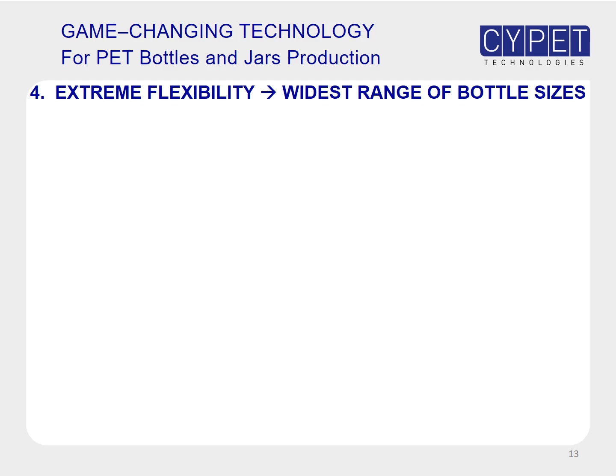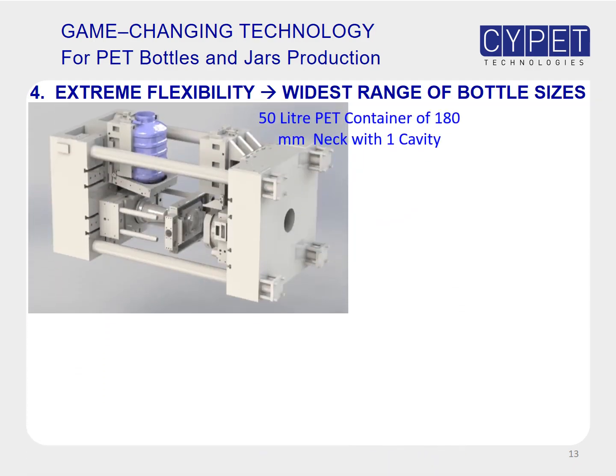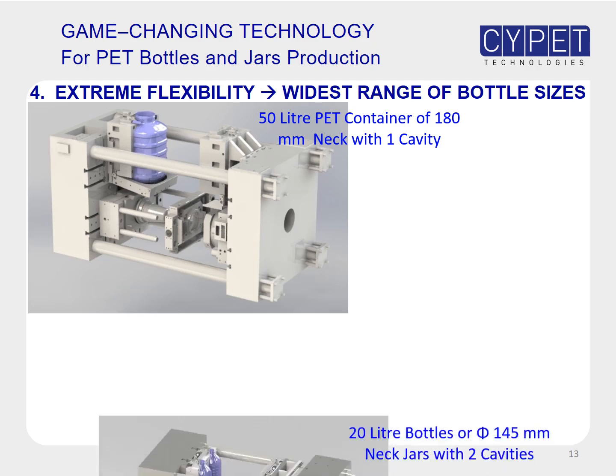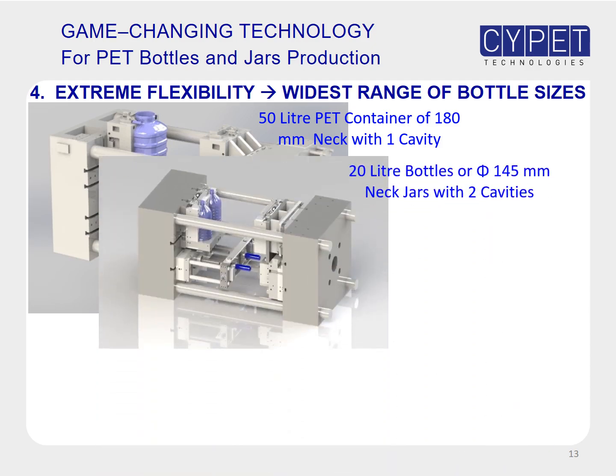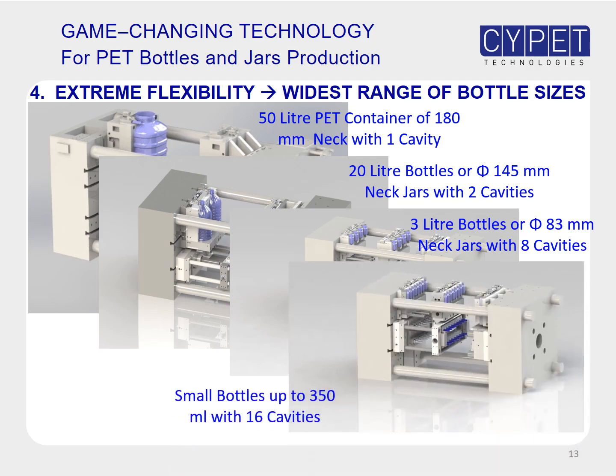The CYPET K28 machine model can produce 50-liter PET drums of up to 180 mm neck diameter with 1 cavity, and 20 liter bottles and jars of 145 mm neck diameter with 2 cavities. Alternatively, bottles of up to 3 liters and jars of up to 83 mm neck can be produced with 8 cavities on the same machine. This is achieved by using 2 rows of 4 cavities each. Small bottles of up to 350 ml can be produced with 16 cavities using 2 rows of 8 cavities each.